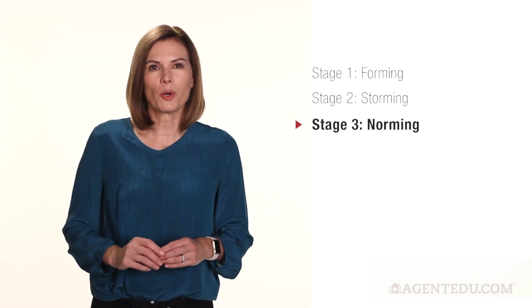As the team becomes more accepting of each other and recognizes the value of others' contributions, your involvement won't be as necessary. Keep in mind that if you have younger team members or professionally immature hires, this stage can last longer. Stage 3, norming. In the norming stage, team members begin to work more effectively as a team.